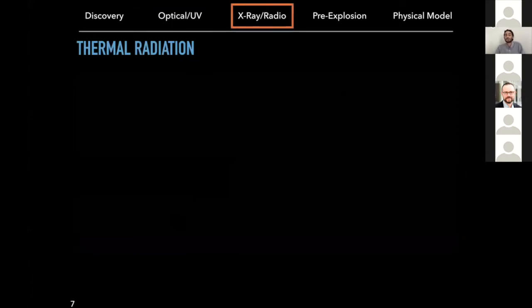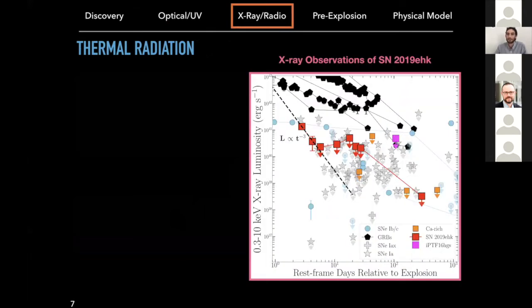So optical emission is not all that we studied with 19HK. 19HK actually represents the first calcium-rich transient with an X-ray detection. So there are some high energy parts of this talk. It's not all just optical and low energy stuff.